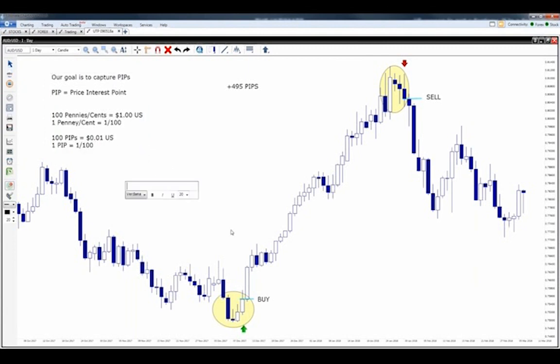So if I were to draw out a number right now, 1.3768. We'll make this big. Let's make this nice and big for everybody to see. There we go.